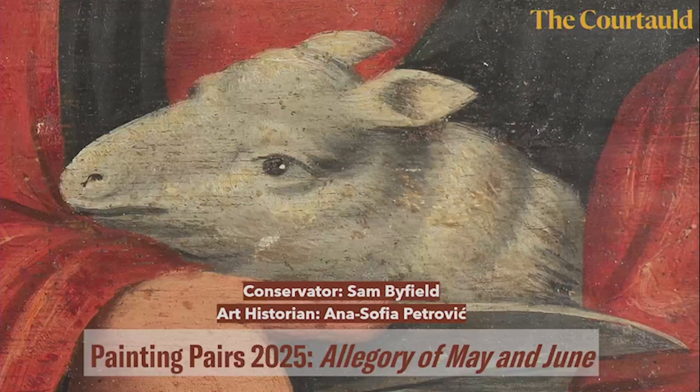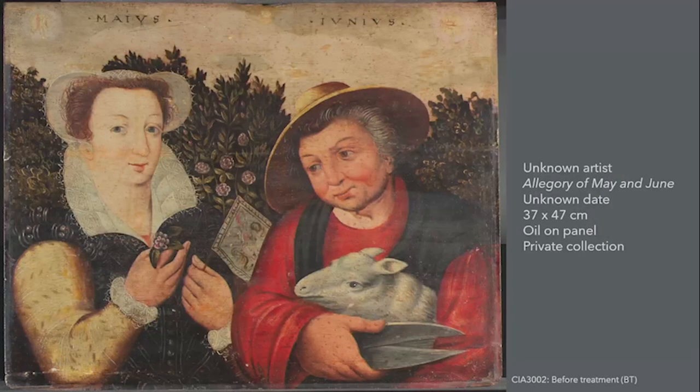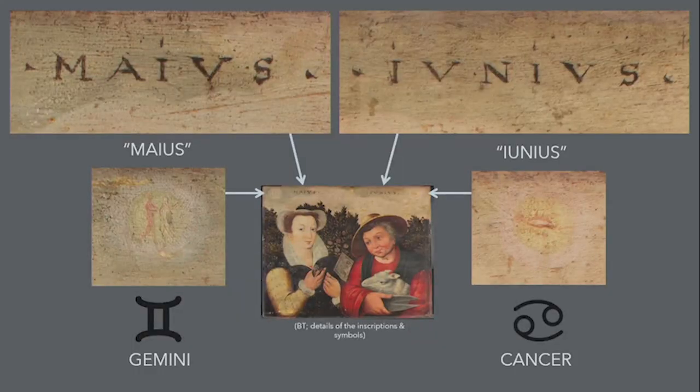Hello, my name is Sam Byfield, and I am the MA Conservation of Easel Painting student. And my name is Anna Sophia Petrovic, and I am an MA History of Art student. In our last presentation in January, we introduced this small panel painting entitled The Allegory of May and June, and its relationship to a history of calendar making and the labours of the months. The female figure to the left of the panel represents the month of May, and the male figure to the right represents the month of June, as indicated by the Latin inscriptions Maius and Junius, along with the zodiac symbols for Gemini and Cancer. We introduced the medieval tradition of calendar imagery, which has roots in classical antiquity.